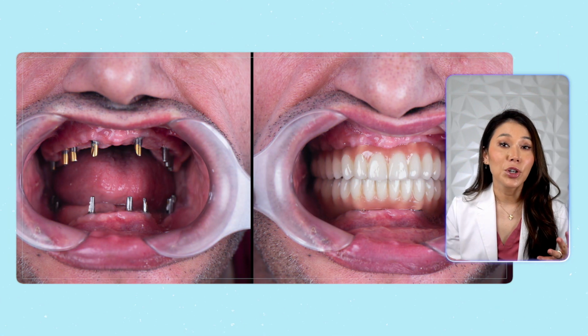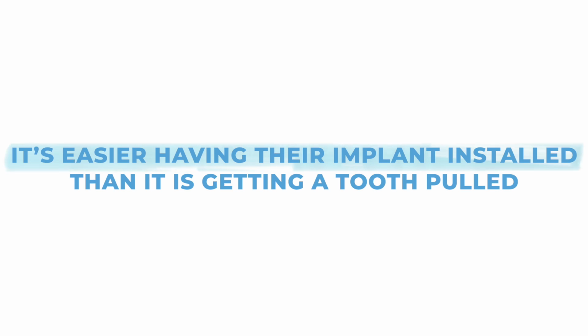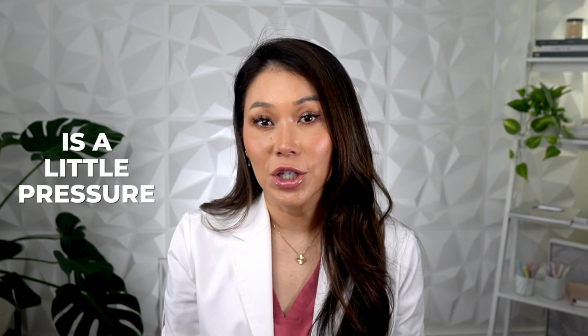Now, one of the biggest concerns I get about dental implants is, does it hurt? I mean, after all, if you're just looking at a picture of a dental implant, it can seem a little scary to most people. Well, get this. Most implant patients will actually tell you that it's easier having their implant installed than it is getting a tooth pulled. Since your bone doesn't have any nerve endings in it, the only thing you usually feel is a little pressure. Your gums may be tender afterwards from where the small incision was made, but that's about it.